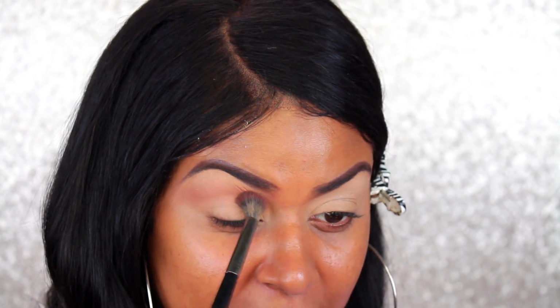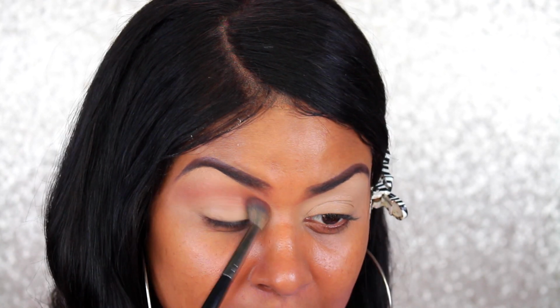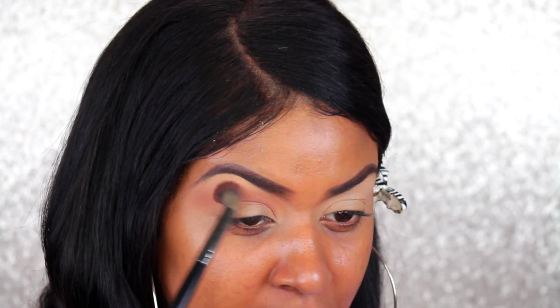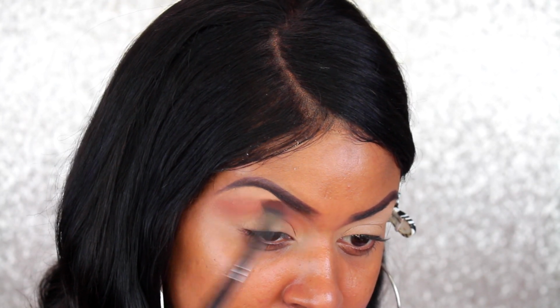And it's actually a lot more brown than I was expecting. Maybe because on my skin tone it looks like that. But I definitely was expecting it to be a lot more orangey, more mustardy. And I am using a fluffy brush just so this can be a little more diffuse. And this is the Morphe E27.